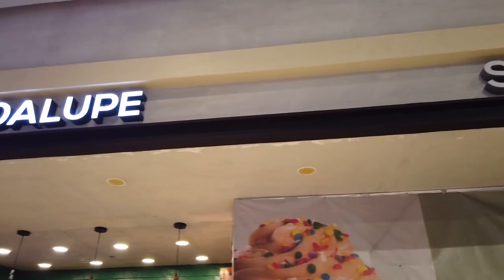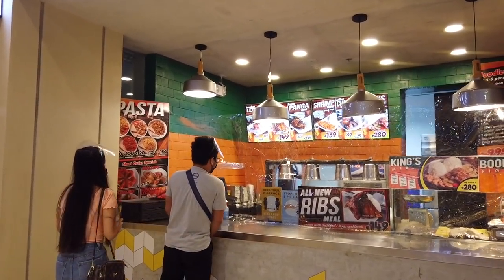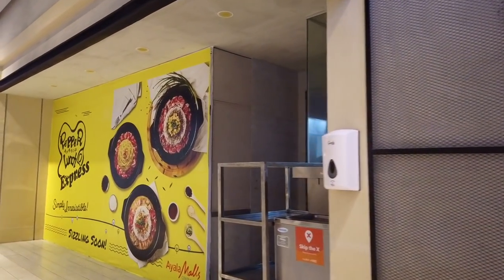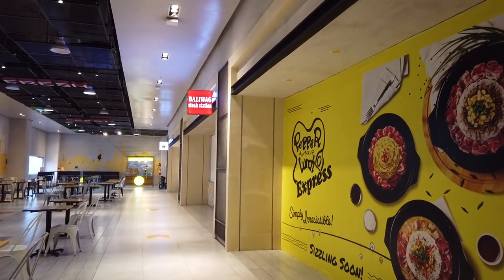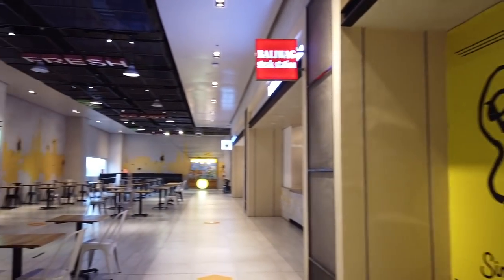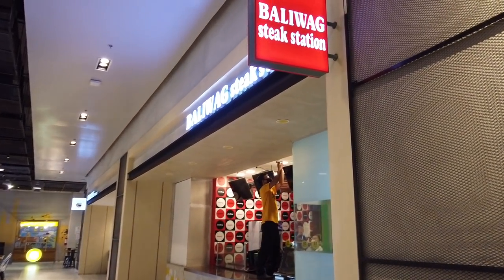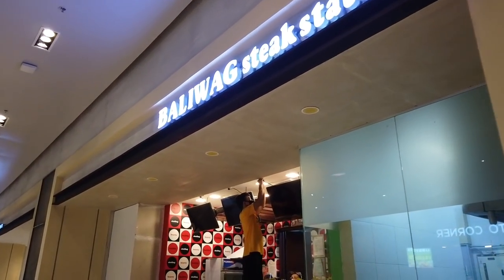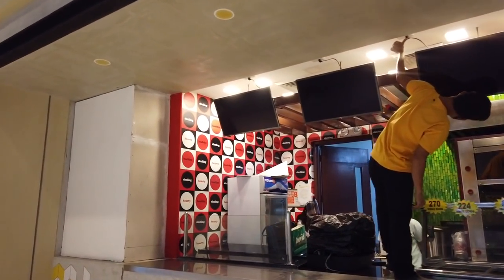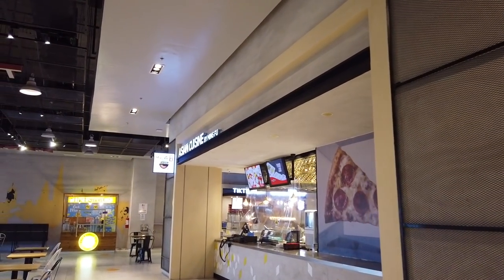Then Cucina Guadalupe. That's the drinking fountain. There's Pepper Lunch coming as well. Potato Corner is already here. Baliwag Steak Station. Just open. Asian Cuisine by Ming Fu.